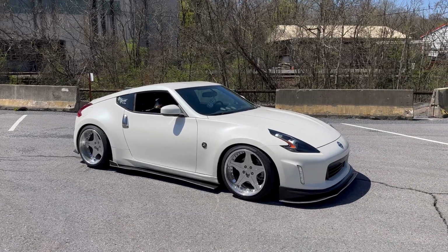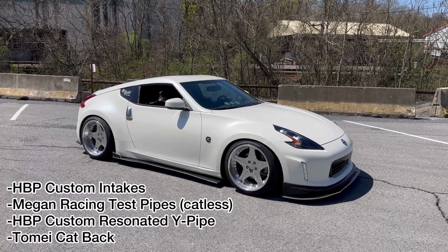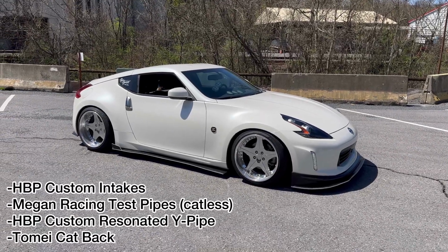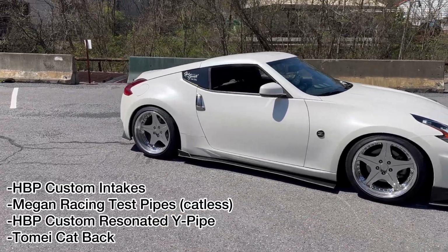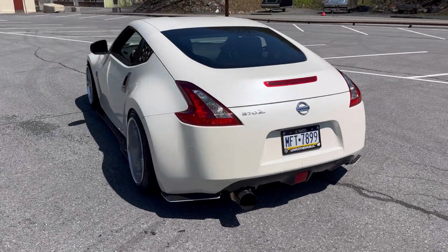Front to back, I'm running Hall Built Performance custom intakes. I'll pop the hood here in a second and show you. So custom intakes that go into Catless Megan Racing test pipes, into a Hall Built Performance dual resonated Y pipe, and then that goes to a Tomei. It's very loud. It's pretty annoying. I mean, here it is just at idle.